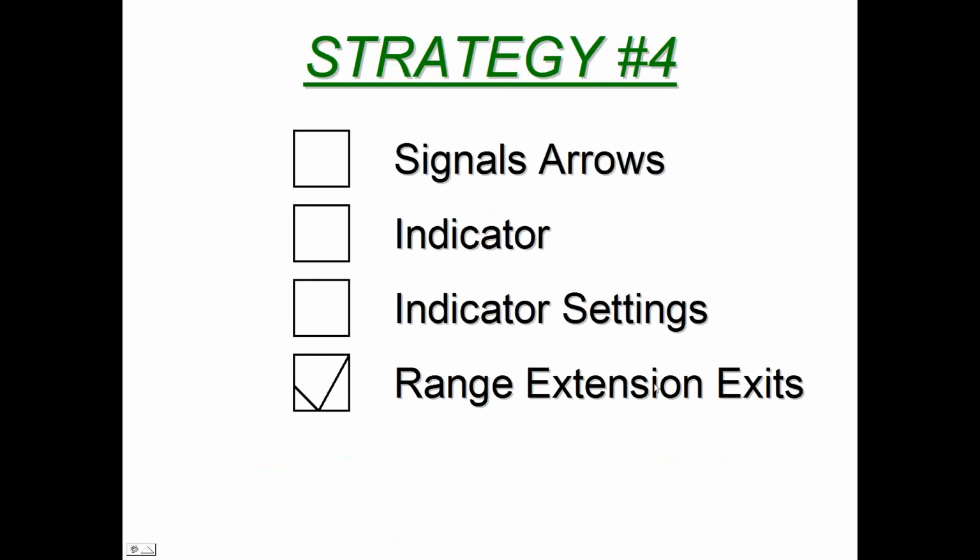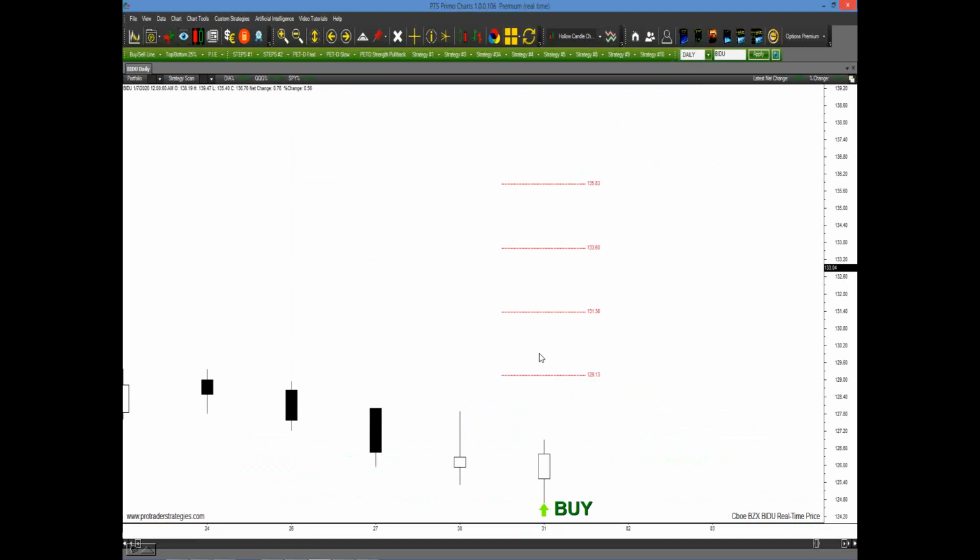Click on range extension exits, and automatically you will get the range extensions. You have 4 different levels, okay? Now, let me go into some more teaching with you and describe why we have these different levels for you and why we have 4.